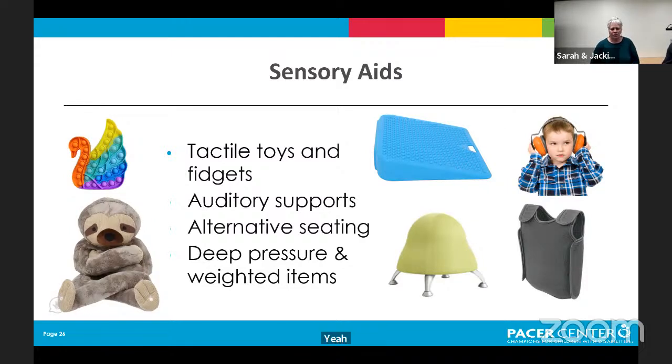sensory aids are things that can help people to calm down, things that can help students with ADHD get out some of their energy so that they're better able to focus. Things that can help students with autism. So over to the right, you have the little child with the earmuffs on, blocking out sound that is overstimulating. And then over to the left, we have this fidget. And then below that is a sloth. We'll show you that in a minute.